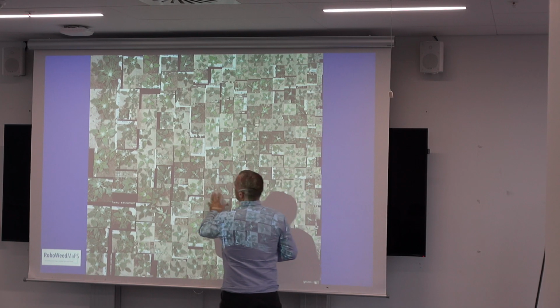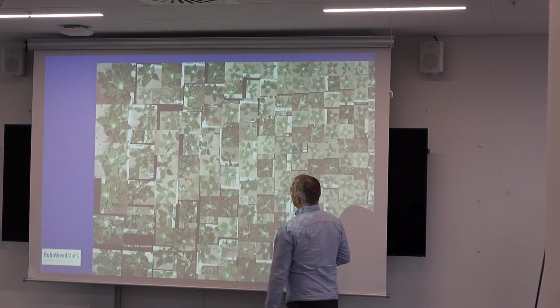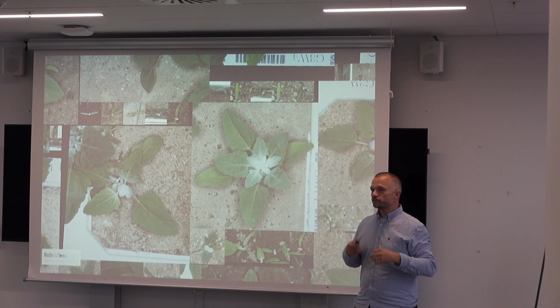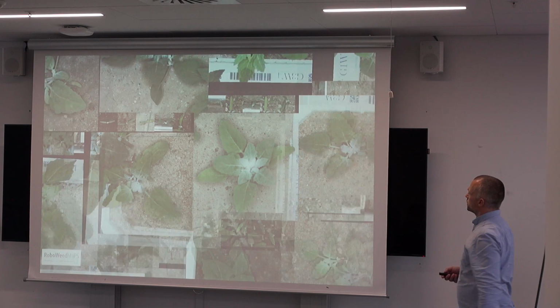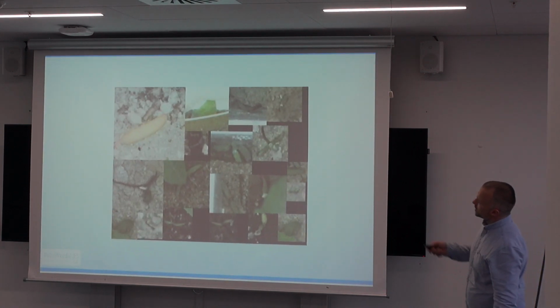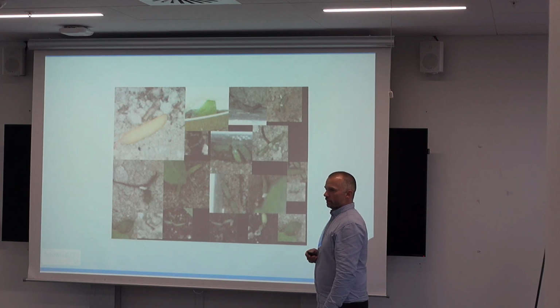So this is all the images from the test set, and you should probably recognize this one. We can zoom in because there are really tiny ones and really big ones, and that's what the model needs to handle too. And now we can start to look at the misclassified ones and discuss why this one is misclassified.